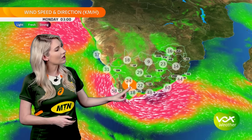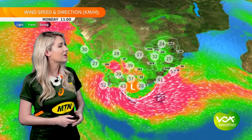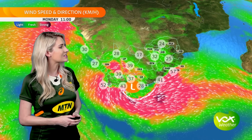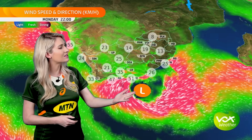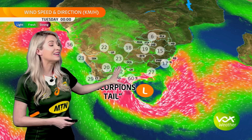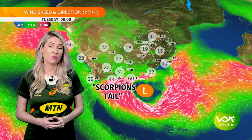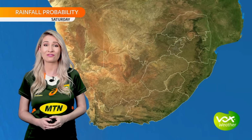into Monday morning. We're looking at that low pressure system moving over the southwestern areas, bringing windy conditions across the country, more gusting winds, especially on a Monday morning for the Northern and the Western Cape as well as the Free State. The low pressure system exiting the country on Heritage Day, but now that Scorpion's tail is expected to bring near gale force onshore southerly winds for parts of the southern coastline. Windy conditions also expected as far east as northwest Gauteng and parts of the Free State.